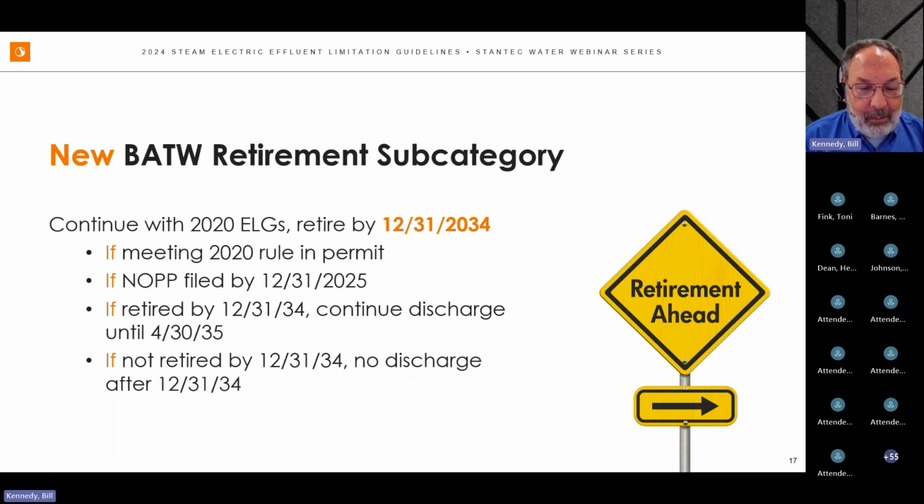And then similar again, if you're not retired by 12/31 of '34, no discharge whatsoever is allowed. Now, when I say no discharge whatsoever, EPA did put in caveats for must run, which I'll touch on later on, that may be coming from DOE, may come from your state regulatory or state utility commissions or whatnot. That's the proverbial get-out-of-jail-free card.